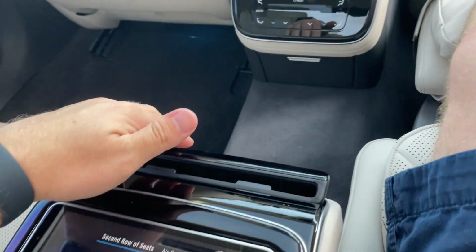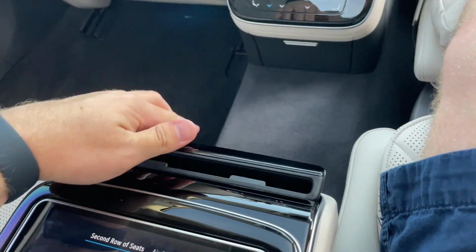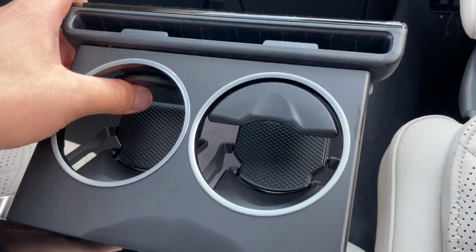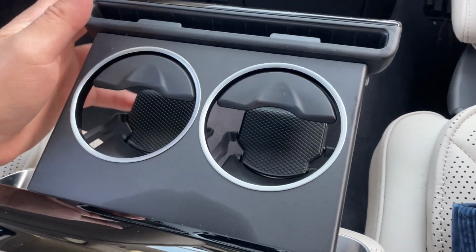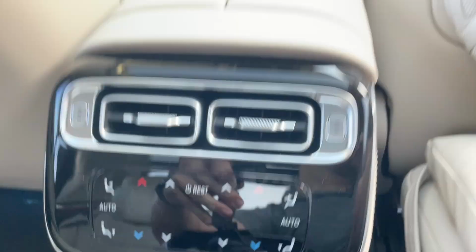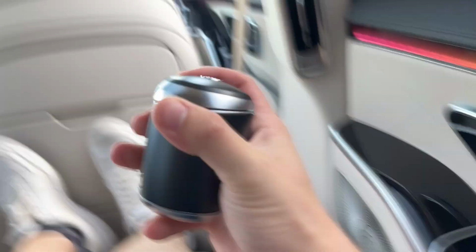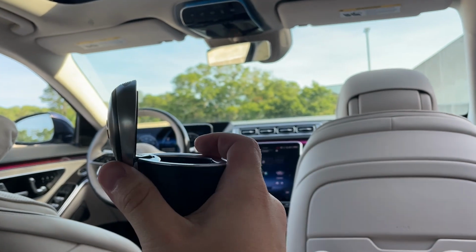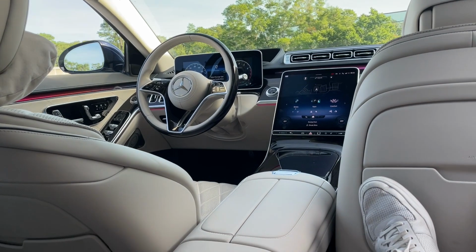We do have some cup holders in here as well. Although this, there we go, takes like a double click. You've just got some cool fold down arm cup holders. And of course you have your own climate controls in here. You also get your ashtrays. So if you do want to smoke a cigar back here, you can technically do that.